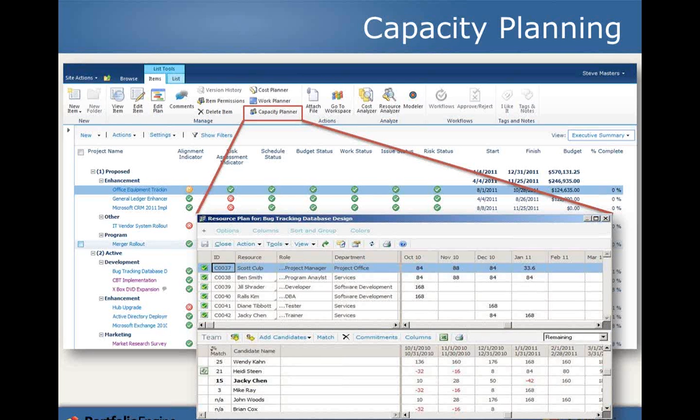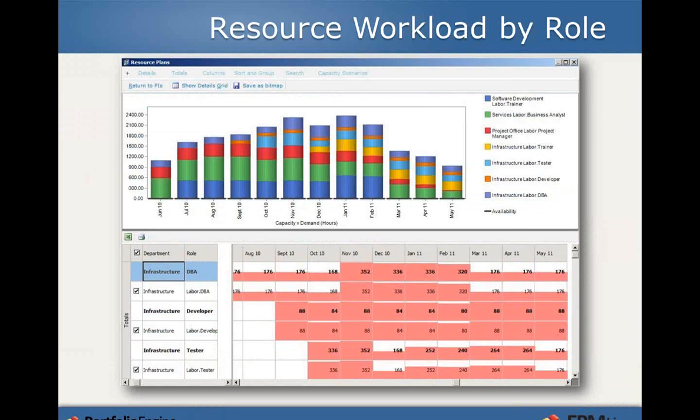When that comes together and you do this for all your portfolio items, both active and proposed, you can start very dynamically looking at capacity versus demand. You can start looking at by individual resource, by role, by department, and seeing whether or not the proposed portfolio we have is even doable within the context of the resources we have at our disposal, or perhaps let us know where contracting or additional hires may be required.